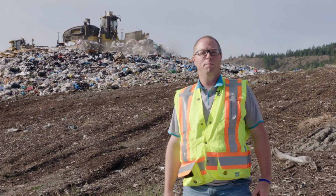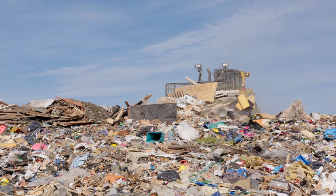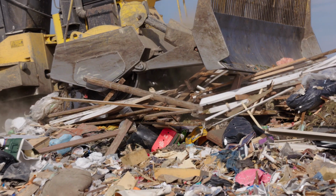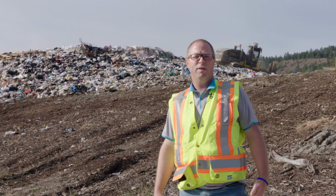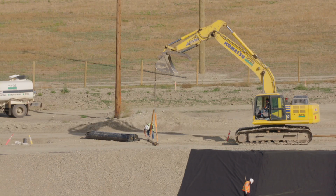We have two primary pieces of equipment that work in this area. First is the bulldozer, which takes the garbage and spreads it out in a thin layer, 1 to 2 feet thick. And then behind that is the compactor. The compactor is what does the real heavy work, taking the garbage and crushing it as small and tight as possible. That's how we maximize the airspace, by getting it as compact as possible.